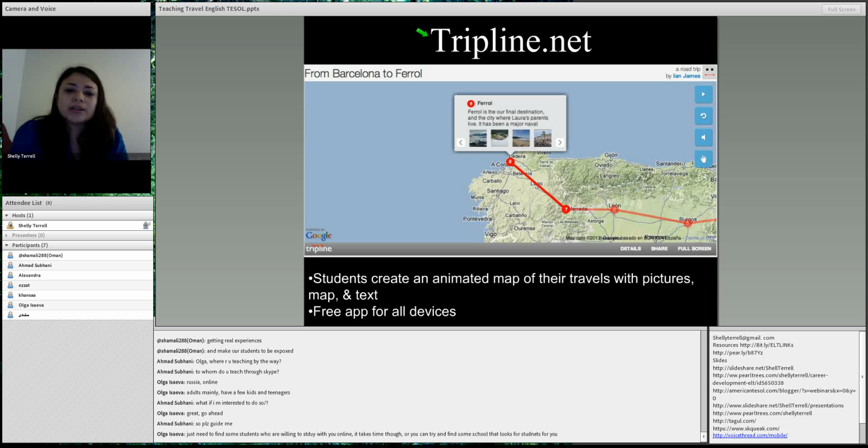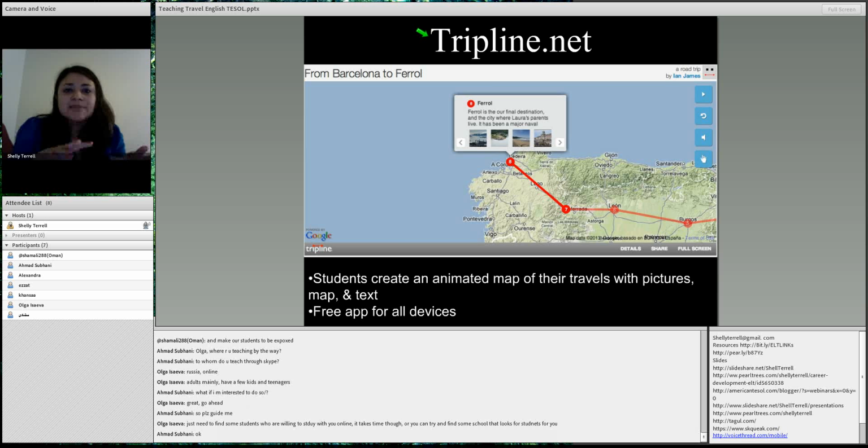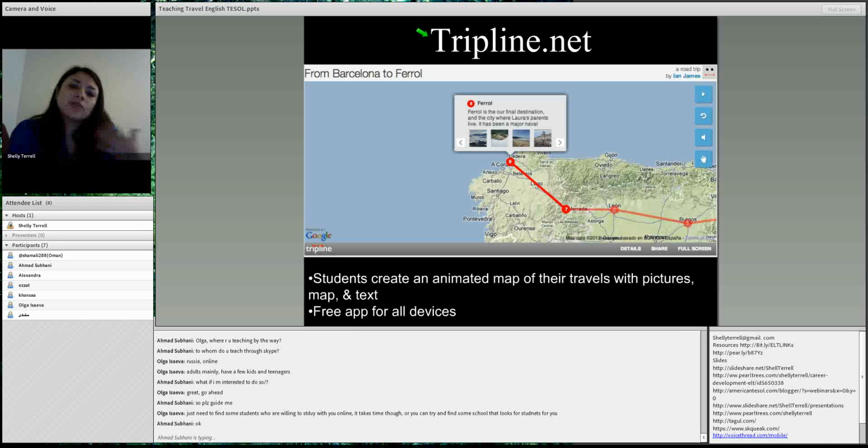In Tripline.net, you can create an animated map of where you have been. So you can find examples of this. If you, for example, want to take them on a virtual trip, like let's say you want to show them Barcelona, you can search through Tripline.net and see previous participants, whoever has submitted on Tripline.net. You can see their presentations. They just use their voice and they use pictures.